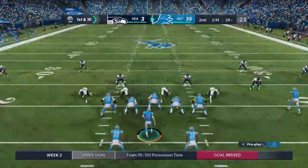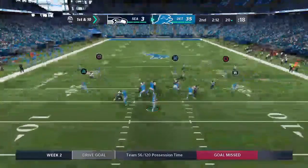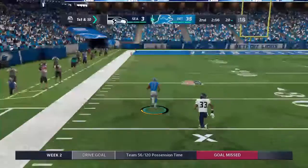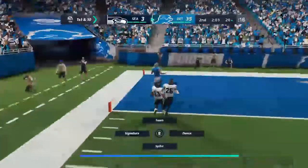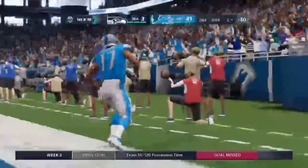With a little over 2 minutes to play in the second quarter, the offense gets ready to take over. They'll come out throwing here to start the drive. That'll be taken in by Anderson. He's at the 50. He's at the 30. The 20. Touchdown, Detroit. A big play there. On his way to a historic performance.